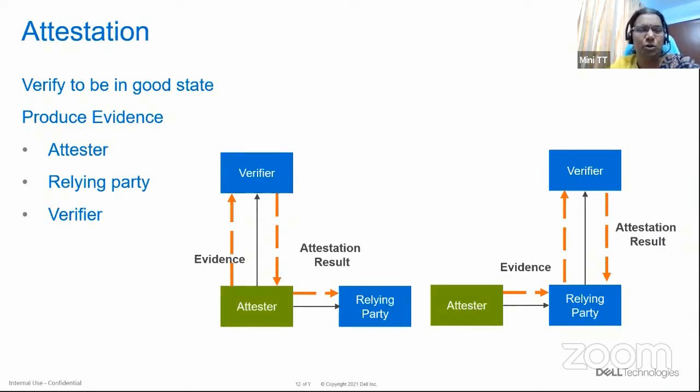I have not shown all the actors in the picture, but there will be further actors who are providing information for reference measurements, reference values, trust anchors, and all those kinds of information. And ultimately, it will come to a relying party. The relying party is the one who is depending on the work done by this device, the attesting entity. So the relying party ultimately will decide to work with this device or not, based on the attestation information that we are trying to collect.